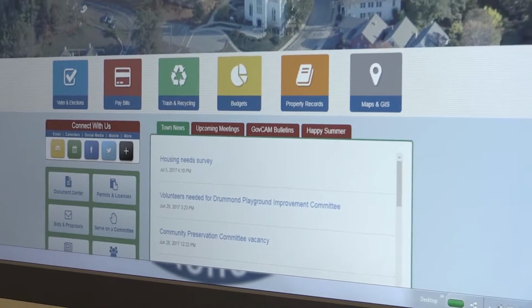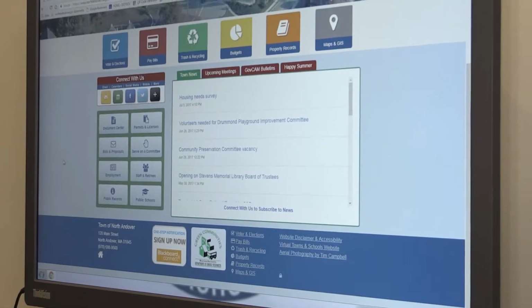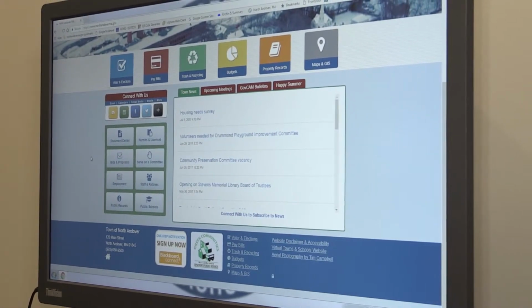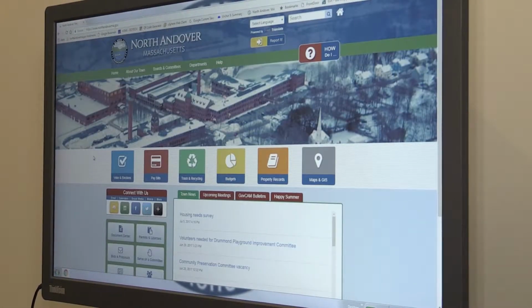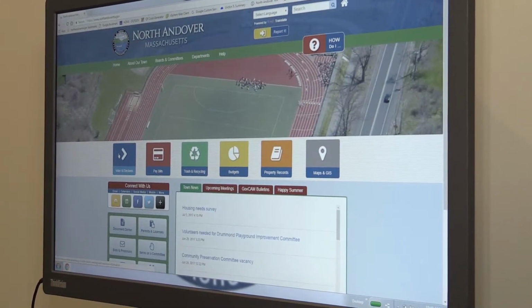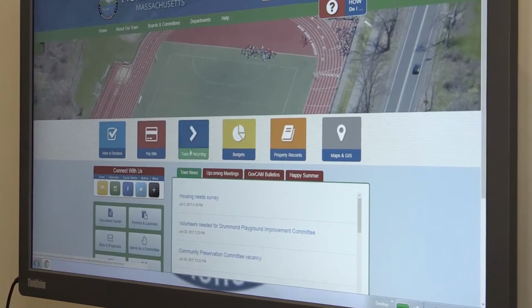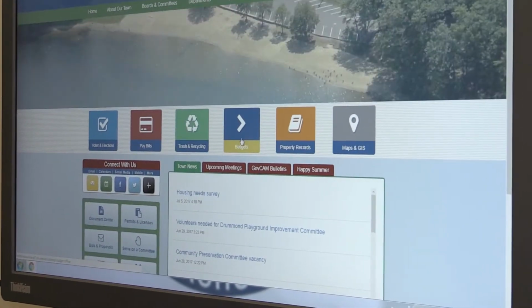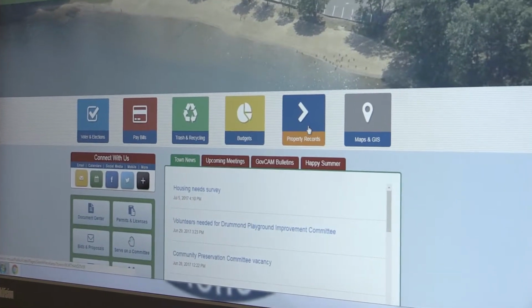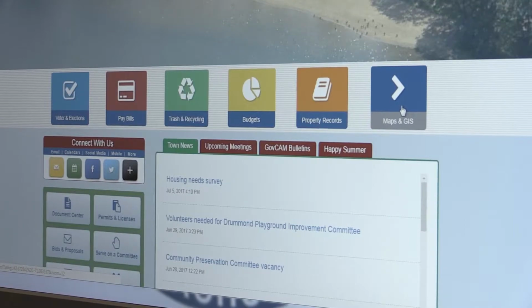Another key feature, in addition to the great aerial photographs that we're featuring, that were taken by Bill or Tim Campbell, are these action buttons. So these are, again, similar to what was on the old site, but the ability to get voter and election information, to pay bills, your trash and recycling center, access town budgets, the ability to look up property records, and the ability to look up maps and other information.